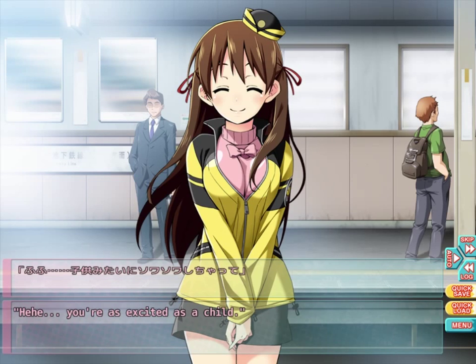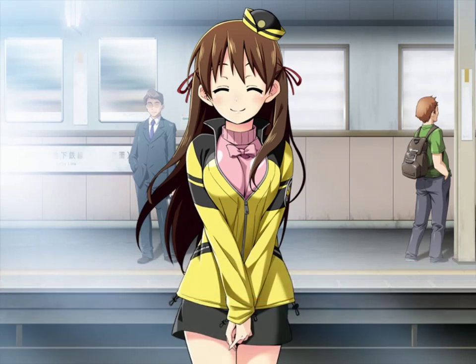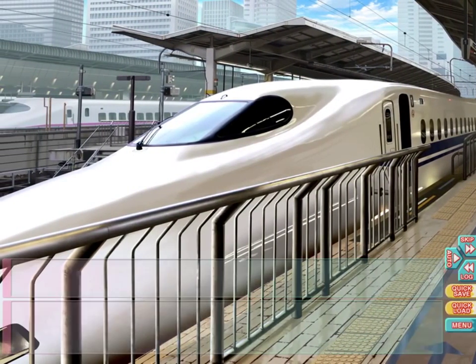Whoa, whoa, whoa! No! Step away from the track! You'll get hit by the train! Oh god, it's coming in! Get out of there! We are going to commit suicide. This is also an excellent spot for suicides.